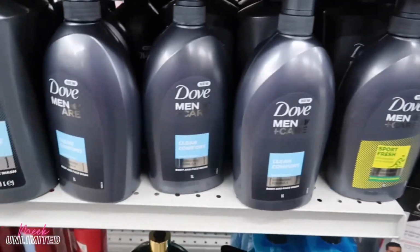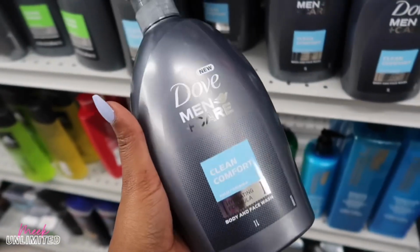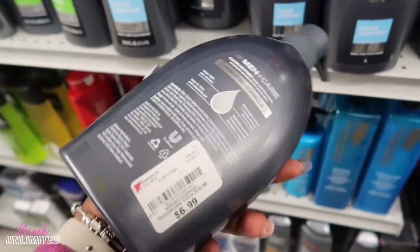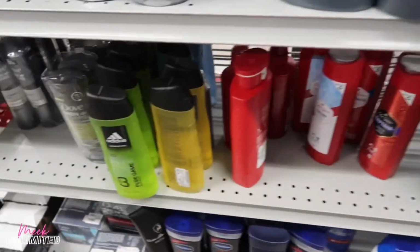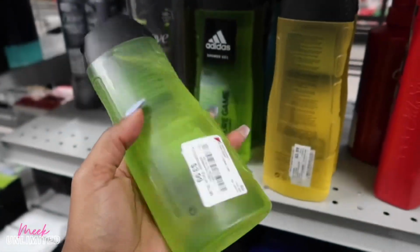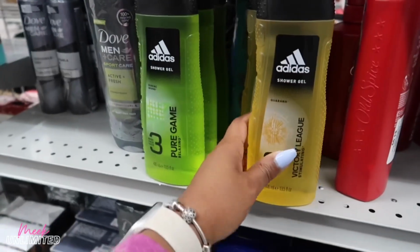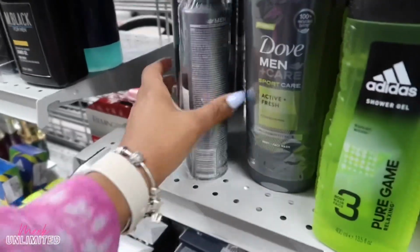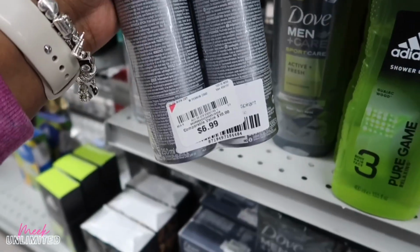I've never seen the body washing bottles like this. And these are how many ounces? Oh, 1 liter. And this is priced at $7. They have some Adidas body wash down here. Adidas. These are priced at $4. Victory League and Pure Game. They have this 2-pack of Dove dry spray. Oh man, where's the price? $7.